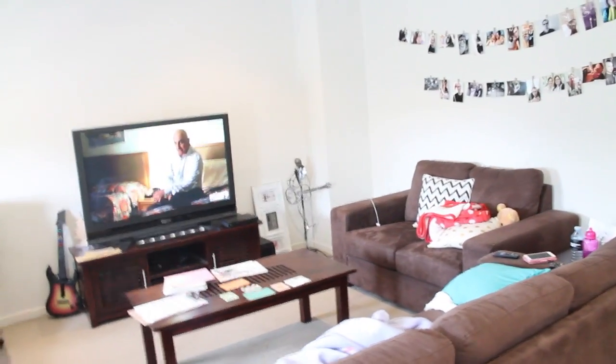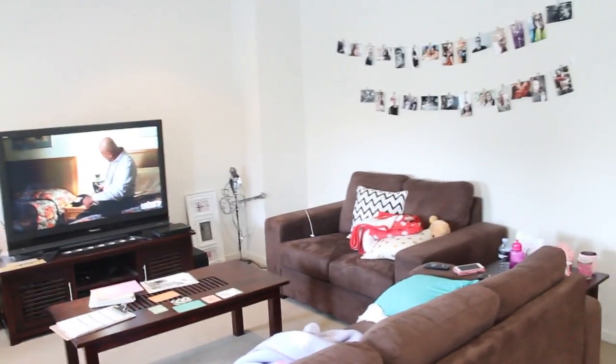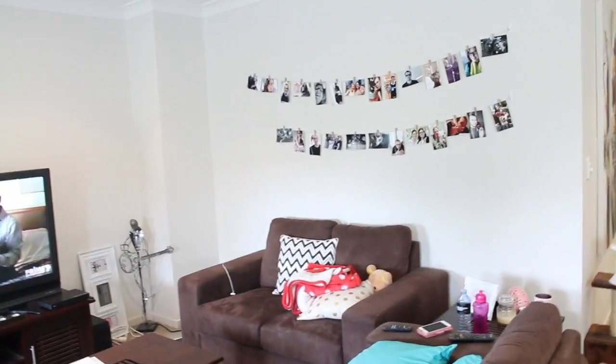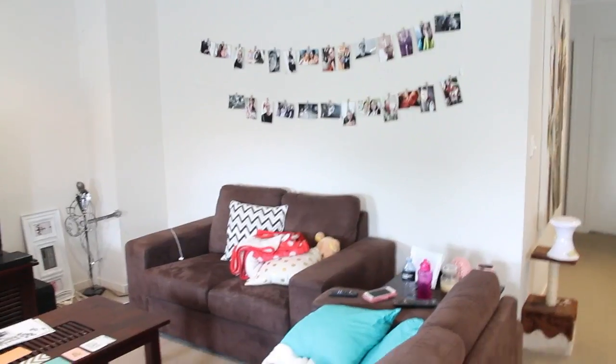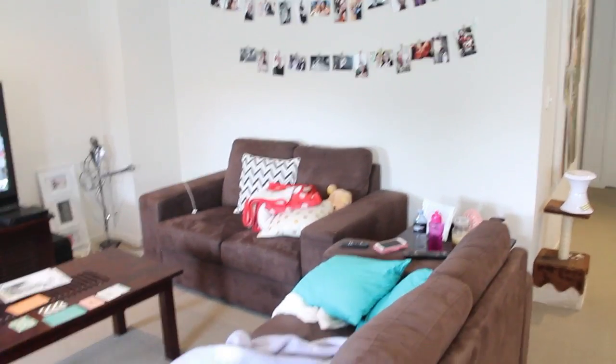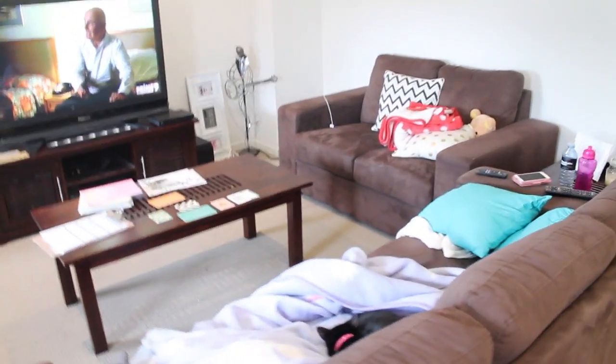So first, I'm going to start off with the main living lounge room area. This is a photo collage that I put up on the wall. Just two lines of twine with some photos stuck up there. This is, you know, messy, messy, messy.